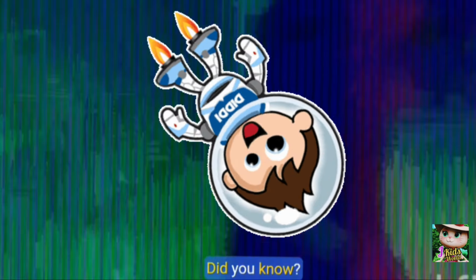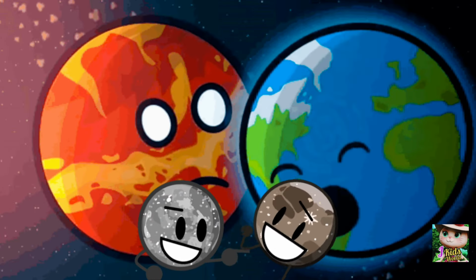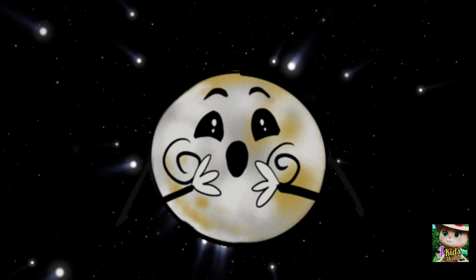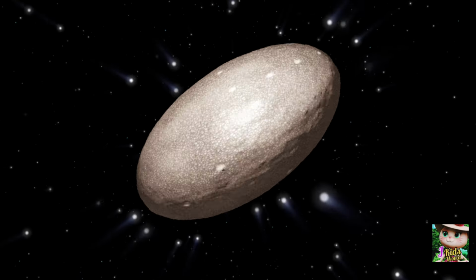Hey kids, did you know? Dwarf planets are smaller than real planets, but they're still round. Pluto used to be the ninth planet, but now it's a dwarf planet instead. Haumea spins so fast, it's shaped like an egg.